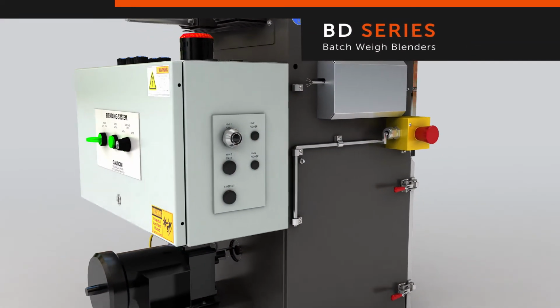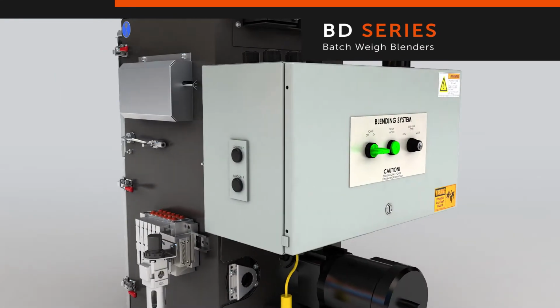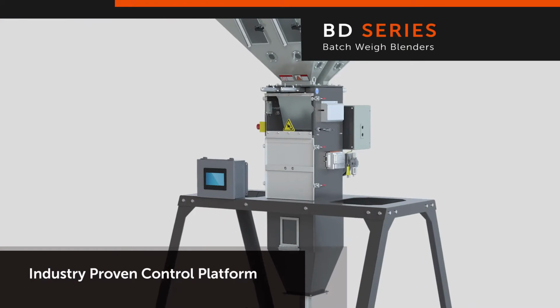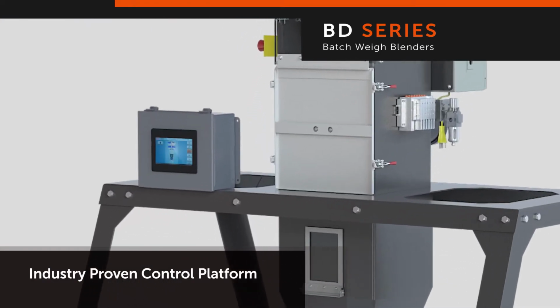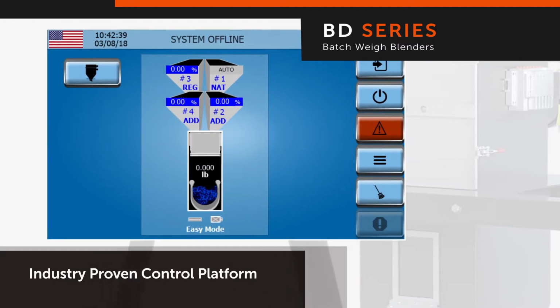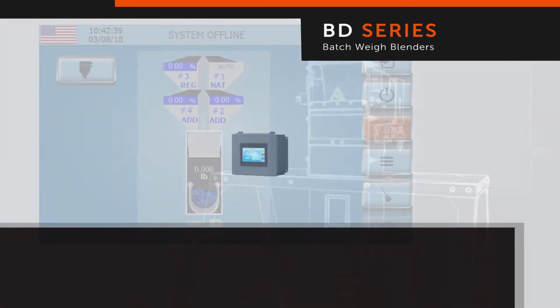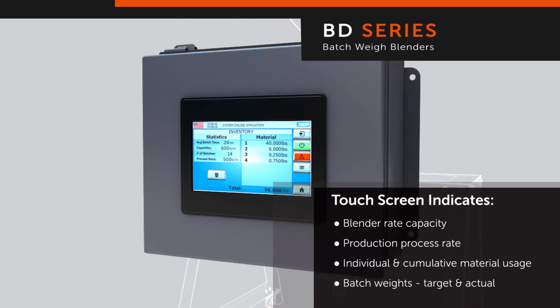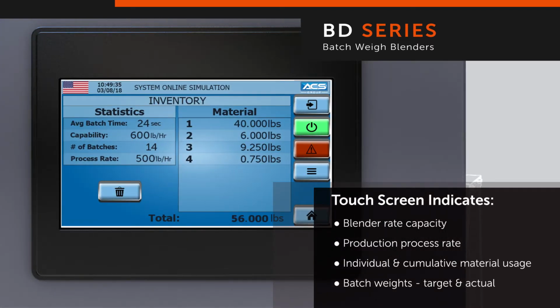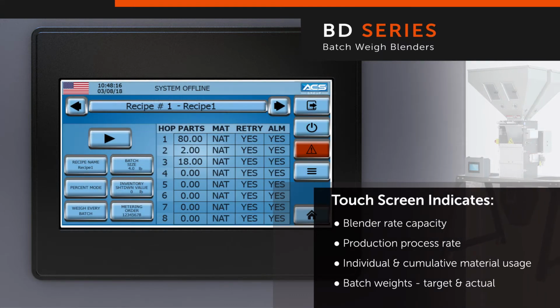This next generation of the BD blender builds on over 20 years of expertise in batch blender controls. A new high-resolution 7-inch color touchscreen and optimized graphical interface highlight Stirling's industry-proven control platform. The large color touchscreen conveys a wide array of critical data points, including blender rate capacity, production process rate, individual and cumulative material usage, and target versus actual batch weights.